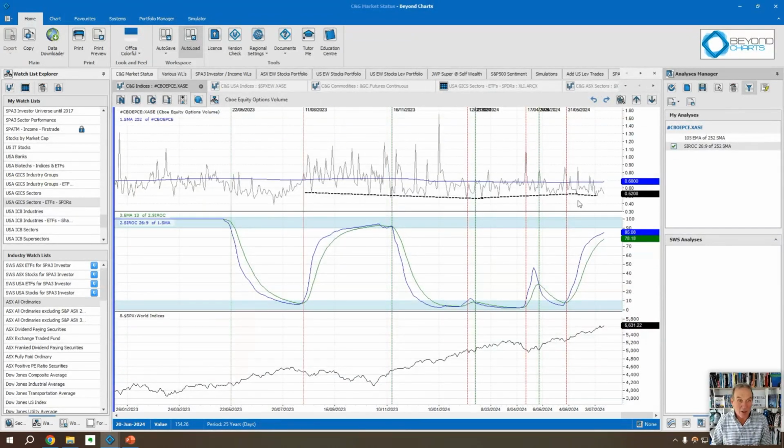This one is not aligned. This is the put-call ratio on the S&P 500 of the equities, the stocks. And you can see that that was rising. So when that's rising, that means there are more puts than calls on. That started falling. I'm just looking at the lows. You could also draw a trend line on the peaks over here. So it's starting to trend down, meaning that calls are starting to come back into fashion or outweigh puts, if you like.